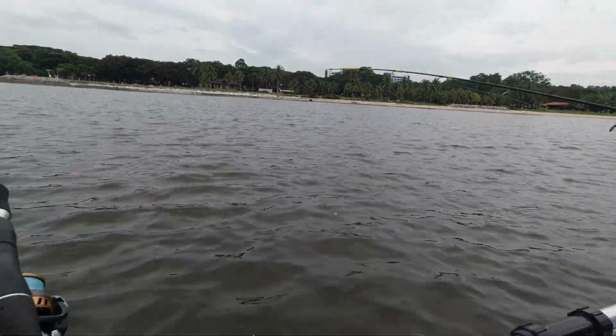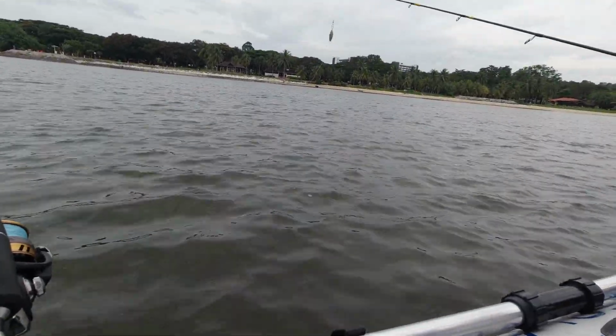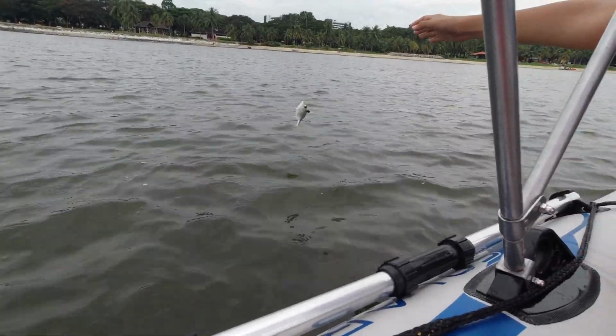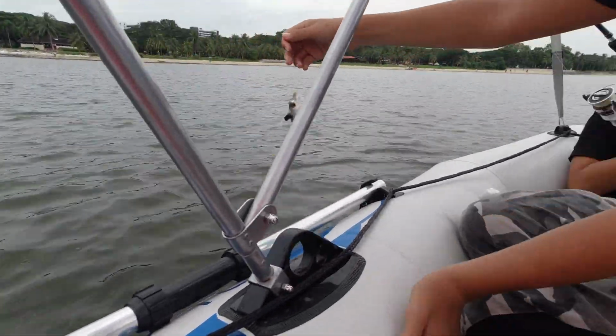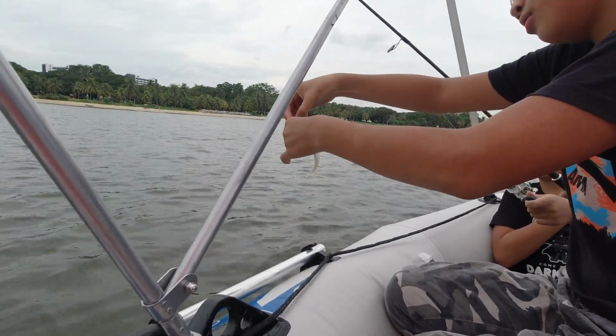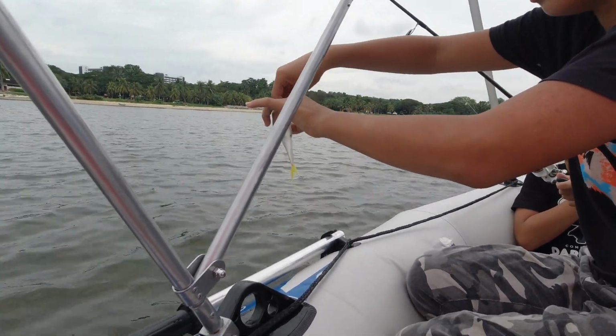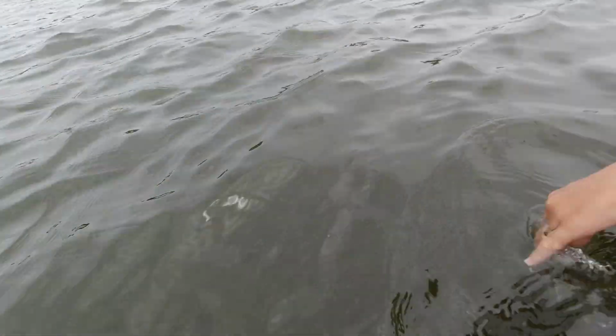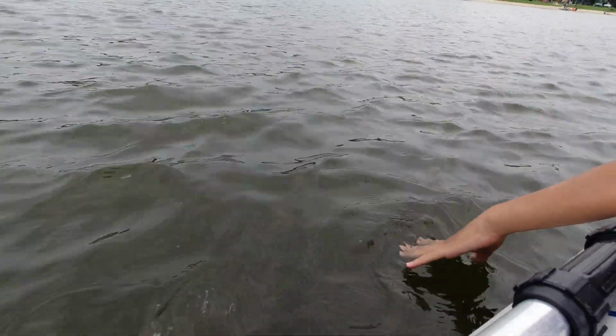Fish, reel it in. Oh, it's another parrotfish. No. What do you mean parrotfish? Helicopter fish. I think it's the same one. No, smaller. This one's different. Smaller. Hey. It's not similar. Oh, it's similar. It's salmon wave.